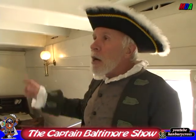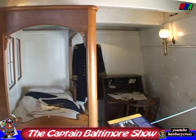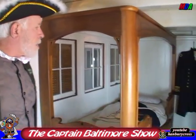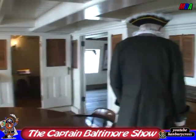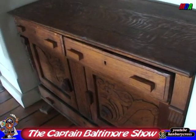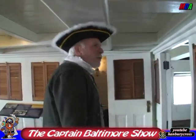And this is my stateroom, such as it is. Got my extra uniform. This is my berth. I've got my bunk here, we talked about, a little extra desk here. And this is my hutch. I keep some extra clothes and possessions in here. I've got my drawers there for some writing materials.